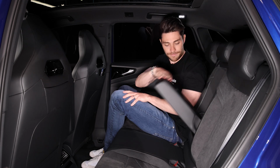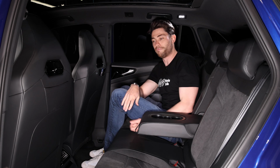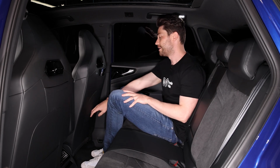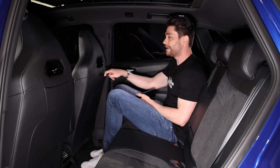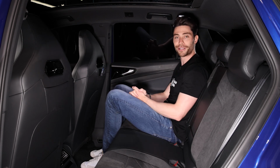We have a central armrest with twin cup holders and a ski port to access the boot. And other storage is actually pretty good. We've got map pockets, big door bins, and there's this useful little cubby here in each of the front seats that you can put your iPhone in so you can watch YouTube when you're cruising along the freeway.